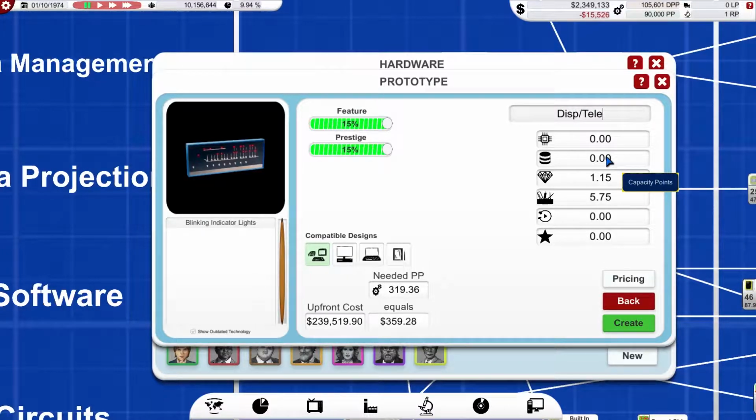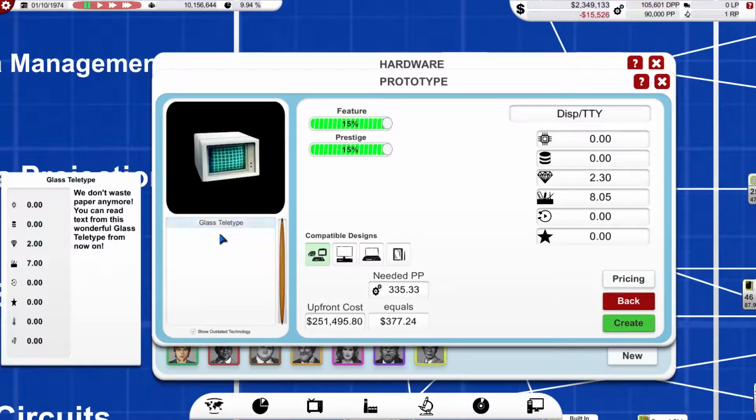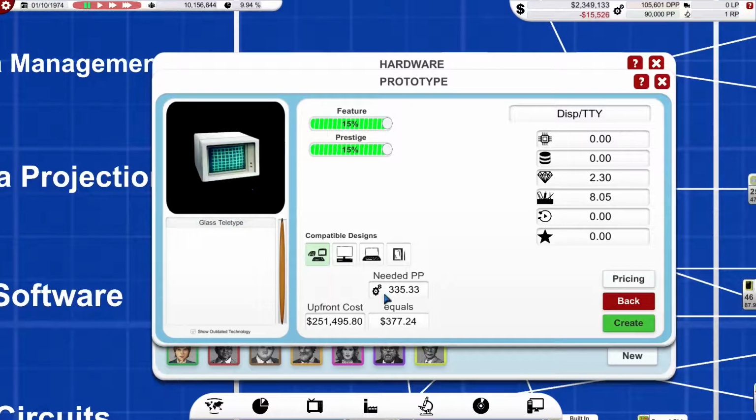We'll call it glass display TTY. And it will not be blinking indicator lights, it will be a glass teletype. Look at that! It's a screen! You can see things on it. Fabulous. And we'll reduce our feature levels to reduce the initial upfront development costs as well as the ongoing manufacturing cost of this.